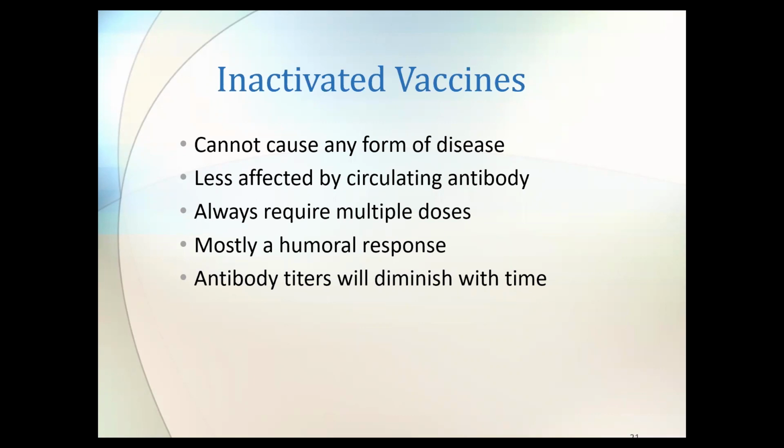Inactivated vaccines always require multiple doses. In general, the first dose primes the immune system. It kind of goes, hey, immune system, look at me. And the immune system starts looking at it a little bit like, what are you? And then the protective immune response develops after the second, third, or any further doses.